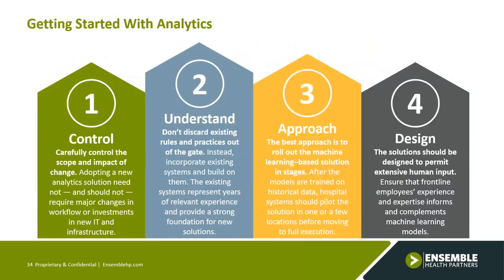That should not discount the value that goes into both front and mid-rev cycle, as we also understand that you must work upstream to fix and correct the root cause issues of what you're seeing in the back end downstream effects.